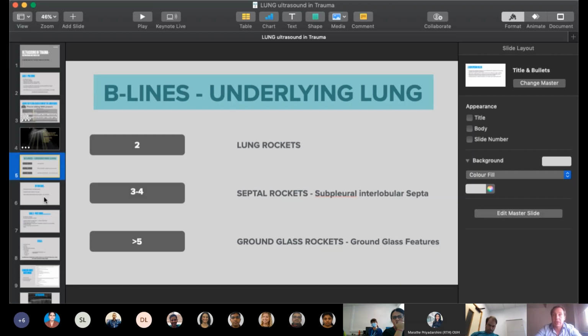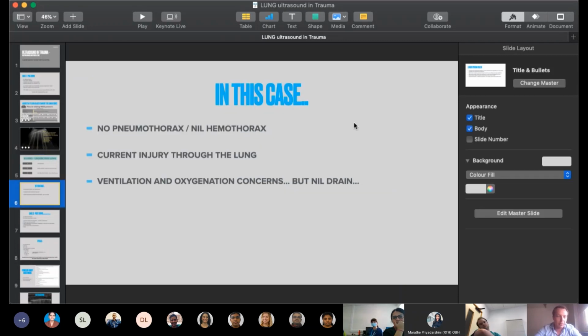Further down the line, this patient actually had improvement in his consolidation and his compliance on the ventilator. So again, he had a current injury to the lungs. His oxygenation and ventilation concerns were big, but we didn't do a drain. And while people said a supine chest X-ray might have picked it up, people were still pushing for a left-sided intercostal drain, given the sensitivity and specificity of a supine chest X-ray that was mentioned. So long story short, in this case, by using lung ultrasound, his left side was completely bonkers and not a good lung for the poor guy, but it was due to a different pathology than the pneumothorax.